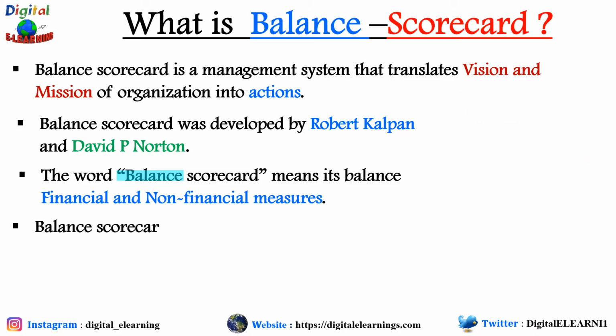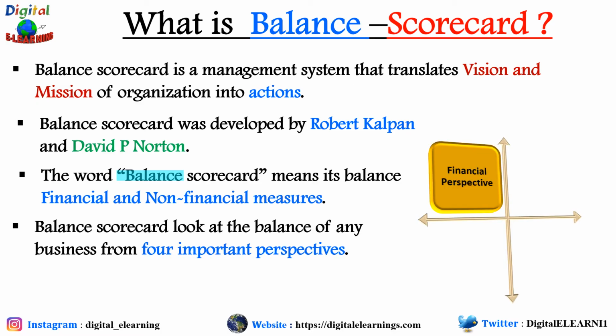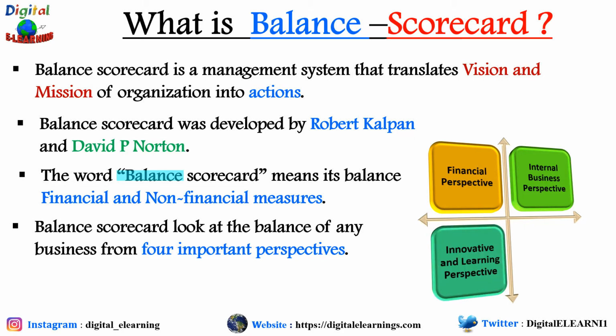So the balance scorecard looks at the balance of any business from four perspectives: financial perspective, internal business perspective, innovation and learning perspective, and customer perspective. In short, the balance scorecard adds non-financial measures like the internal business, innovation and learning, and customer perspectives to the financial perspective and then plots them in the scorecard. In short, it is a business performance measurement scorecard which tells us how the company is performing and where it needs to improve.